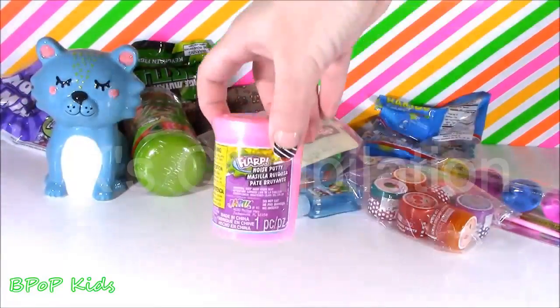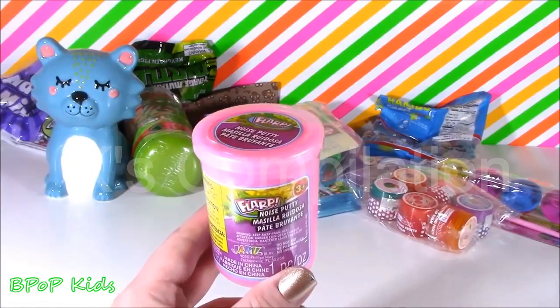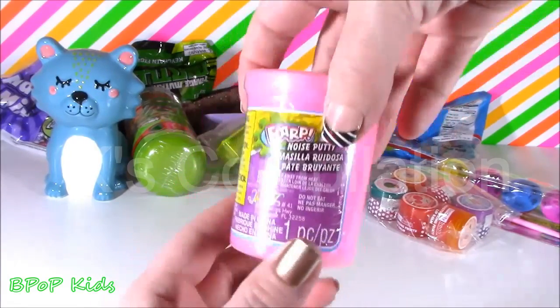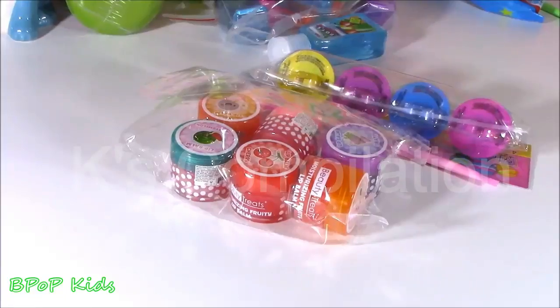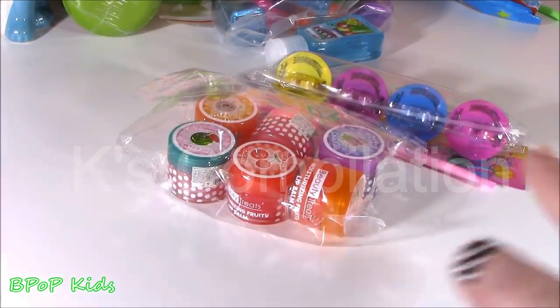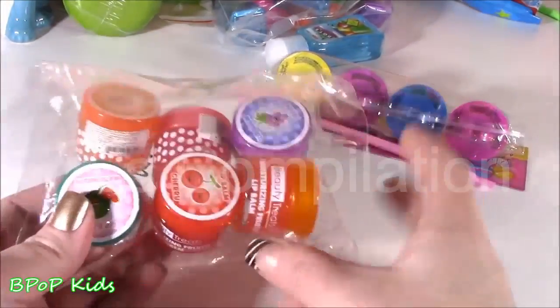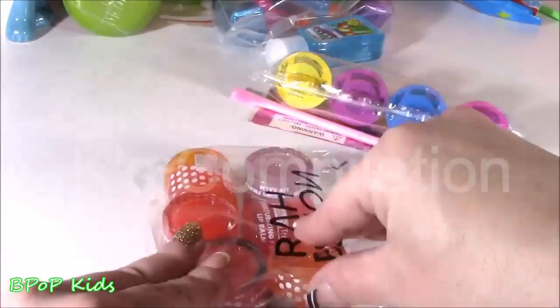And, ooh, look at this. Flarp. Now, believe it or not, putty and slime was popular back then, too. Not as much as it is now, but I definitely had something like this. And one of my favorite things when I was a little girl, which is why I think I do it now on the show, was the lip gloss. Look at these. These totally look like what I had when I was a kid. They're like these little, I gotta open them.